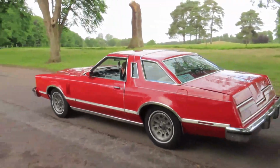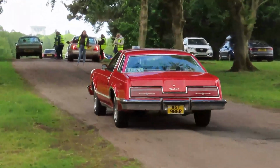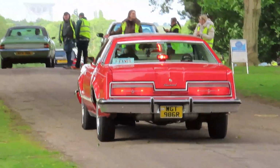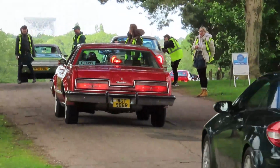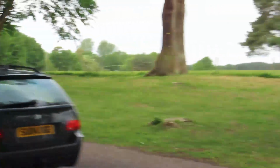I bet that's got like an 8 litre V8 or something in that. It's the very late production era Ford Thunderbird. It's crazy, the American engine size. It's probably 8 litres and about 150 brake horsepower. It's a bit crazy then.